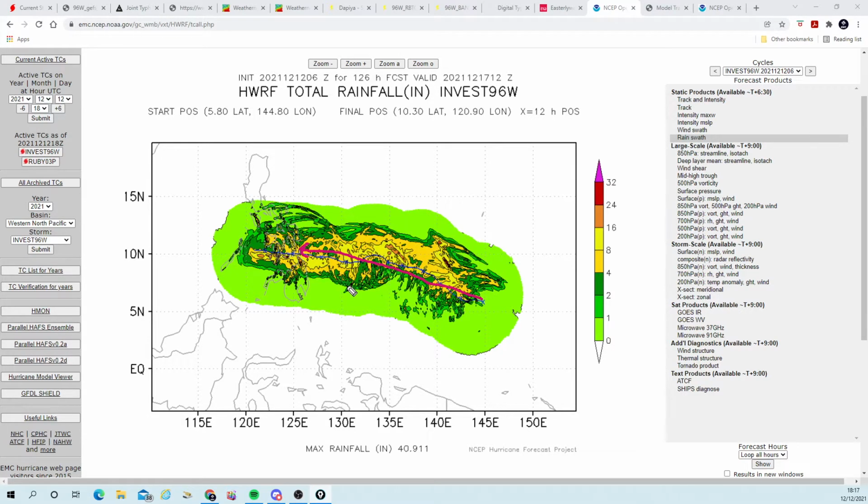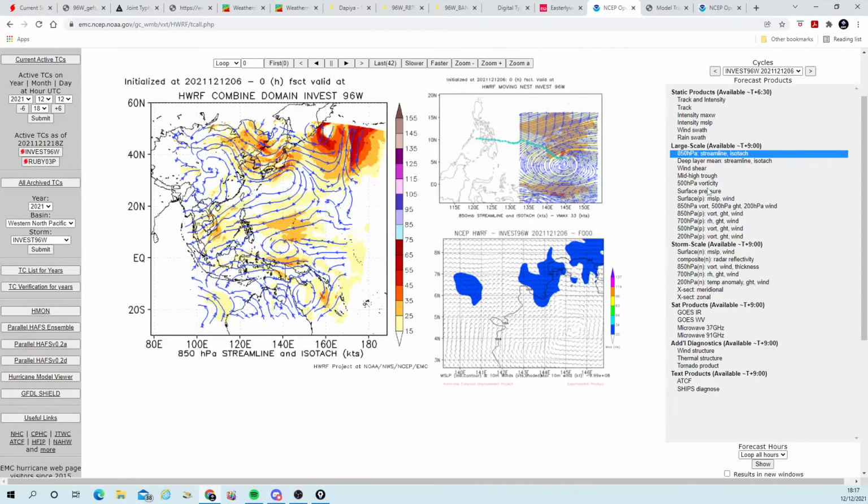It developed so far away, but it continued to be super strong, making landfall with winds of nearly 200 miles an hour in the Philippines. I believe it was reported at 196 miles per hour. So, let's see.